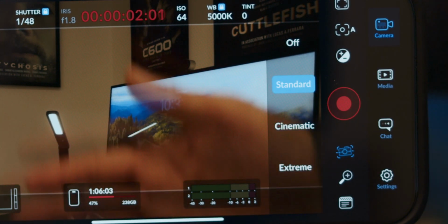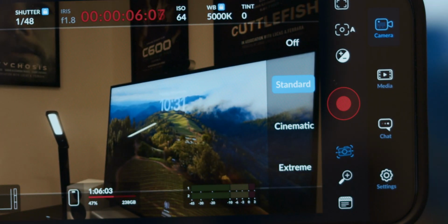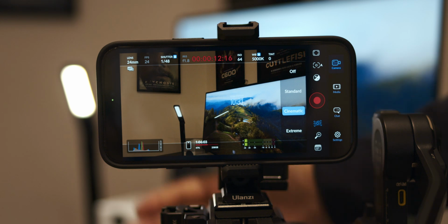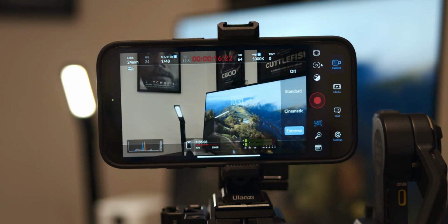Now, there's a massive delay when you record on cinematic and extreme that you notice even more. So I'm really glad that I wasn't relying on those digital stabilization and I was able to pull off the shots stabilizing using the gimbal.